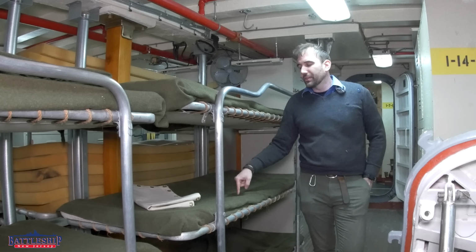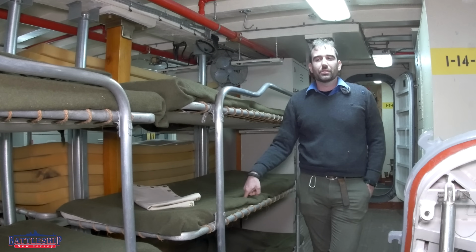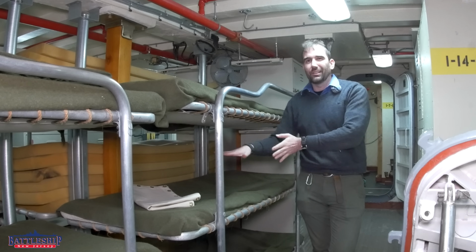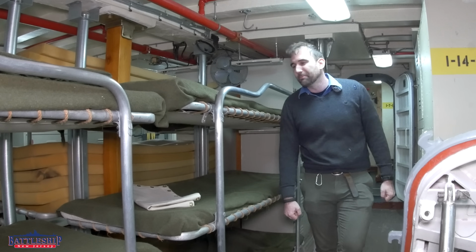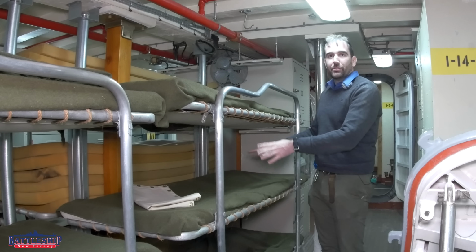Many of the sailors I've heard of who slept on beds like this, the first thing they did when they came on board the ship was go to the carpenter shop and have a piece of plywood cut in the size of their mattress so they had a little bit more stiffness there. So, that gives you your bed.